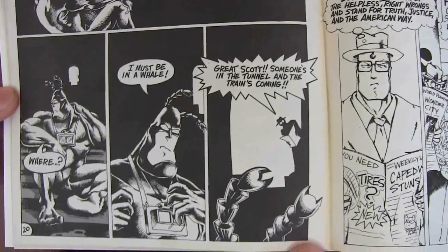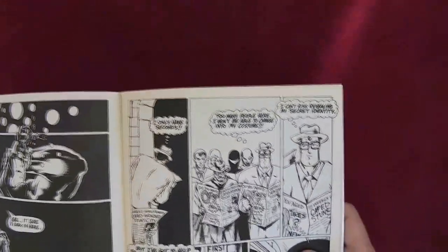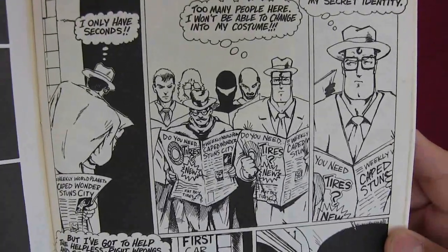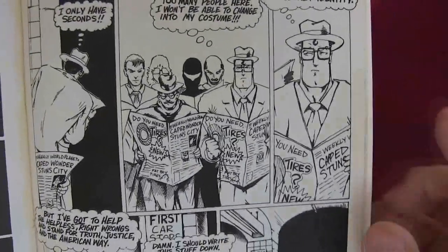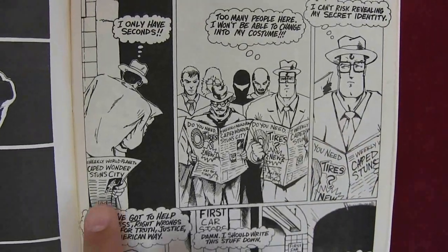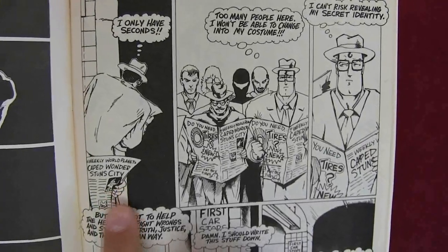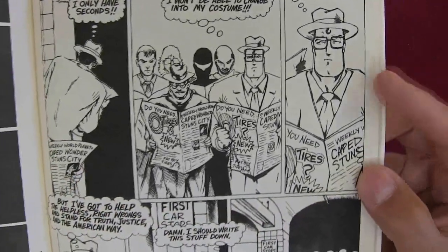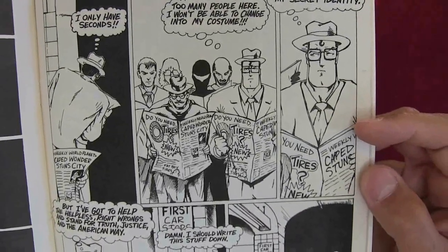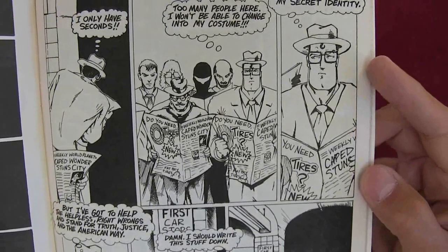He's in a subway tunnel. I only have seconds. This is like the Superman spoof guy. Cape Wonder, Stun City, Weekly, World Planet. Cool. Too many people here. I won't be able to change into my costume. I can't risk revealing my secret identity.